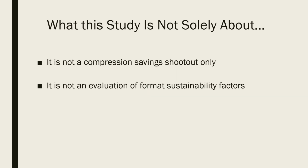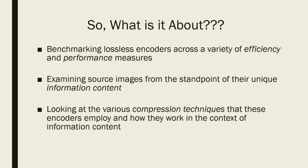A brief note on what this study was not. Though these aspects were considered in putting together the final list of examined codecs, the goal here was not on being a traditional compression shootout among encoders or an evaluation of sustainability factors among formats. Sure, there was benchmarking, but there was also an examination of source information content and a look at compression techniques as they may work in the context of information content. So in essence, what I'm talking about here is how we may characterize a given codec's nature and design.